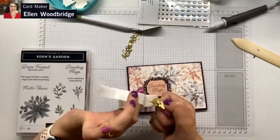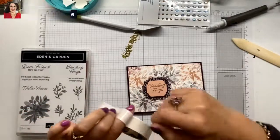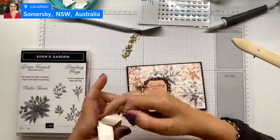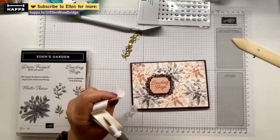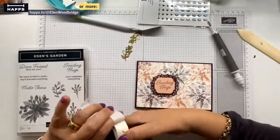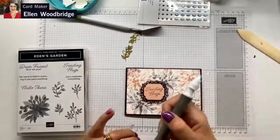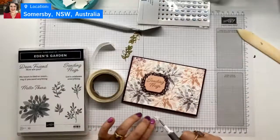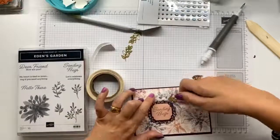Okay, so I'm just, when this leaf wants to play ball, right. That better have a, nope. The glue dot does not want, and I don't want to rip the leaf. Oh, you. I'm having words with these glue dots. Big time.